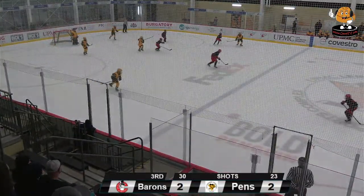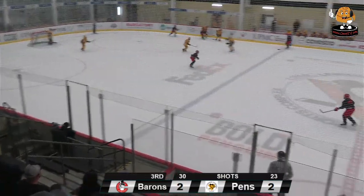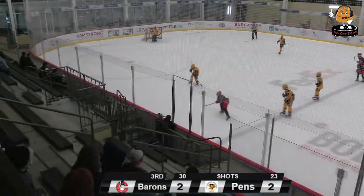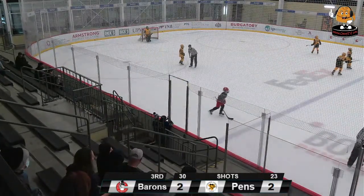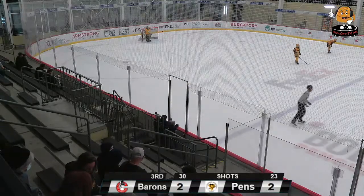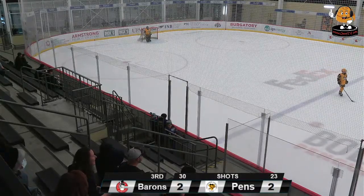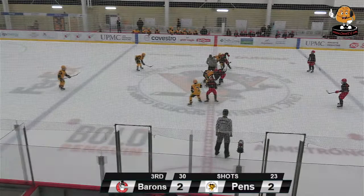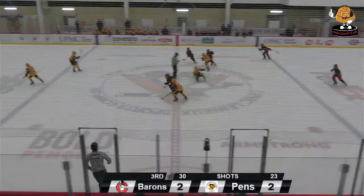Outlet up to Bowen. Bowen tries to go back up the middle and is not able to do so. Kumnick has it. He throws it back to center red. Barons are onside? No, they're offside. Penguins look like a tired hockey team right now. Vickers takes the face-off. It's Vickers, Schaefer, and Armstrong. Barons win that one, though.